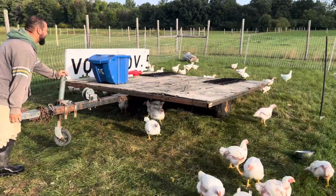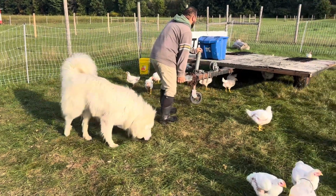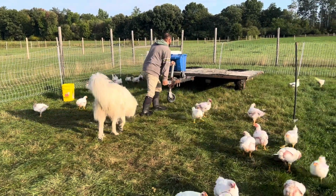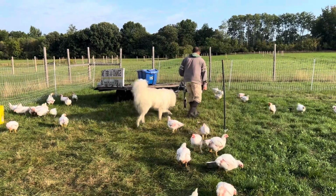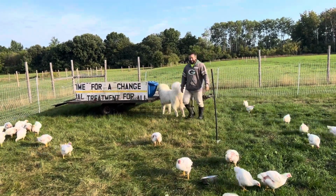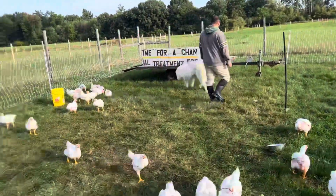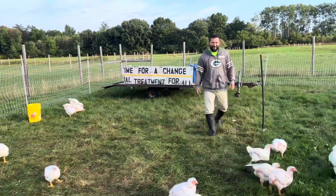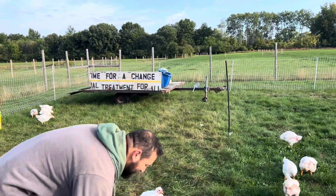So we are moving the meat chickens today. And we wanted to show you guys how good Bucky is with the chickens. He's not chasing them, he's not even bothered by them. Kind of just minding his own business. But when they're all in the fence, he makes sure they stay in. If they get too close to the edge, he'll run after them and they run into the trailer.